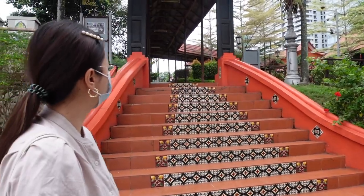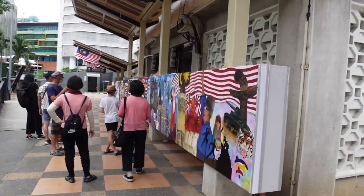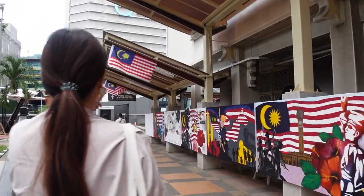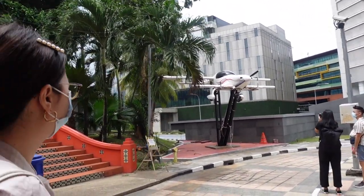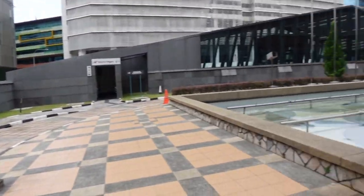Oh yeah, true lah. They have a public surau. Woo! A mural. Oh, merdeka. Yo, it does look like Wi-Fi. Oh, damn. So semangat, I love it. Oh, everybody is doing the merdeka thing. Hey, look at this mini plane. I feel like you should vlog. I love your commentary. Hey, it's a mini plane.